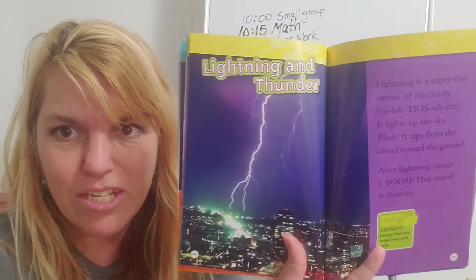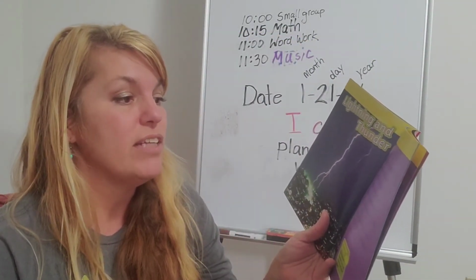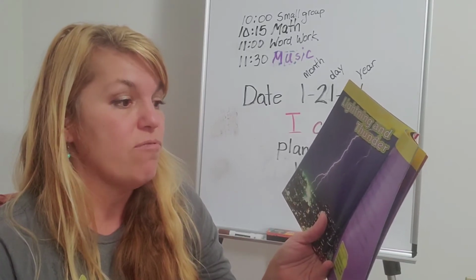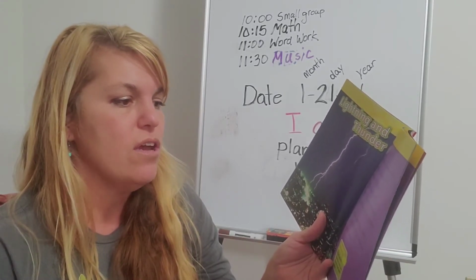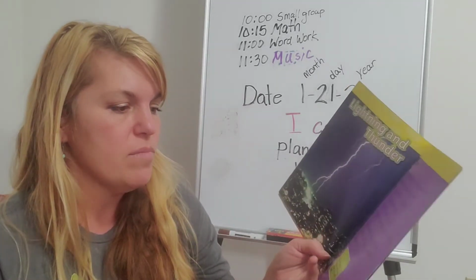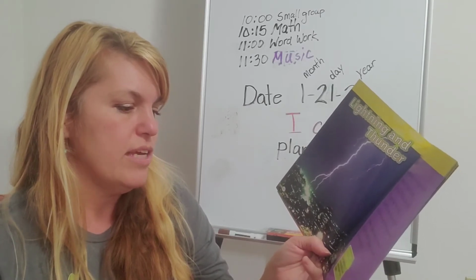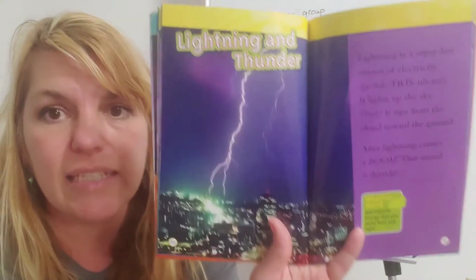Lightning and thunder. Lightning is a super hot stream of electricity. It lights up the sky, flash. It zips from the cloud toward the ground. After lightning comes a boom. That sound is thunder. The weather word, electricity, energy that can make heat and light.